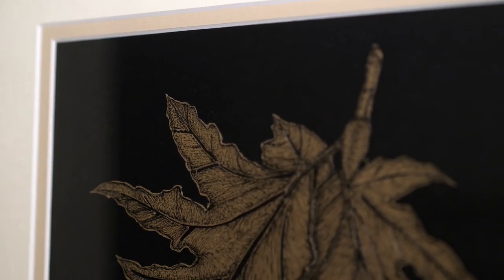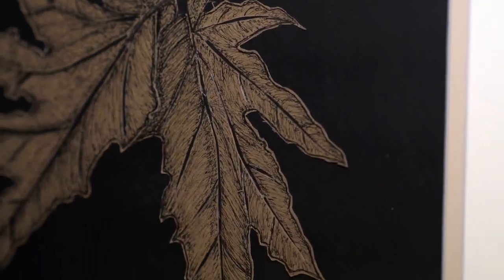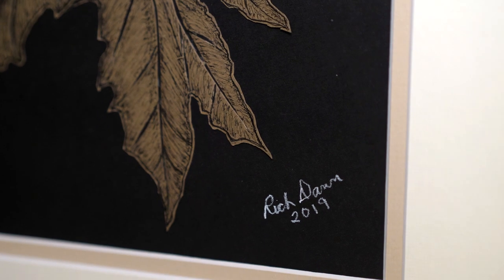Untitled 37 is the name of this next piece. It's a piece of art that was designed and constructed by Rich Dan. It's a pen and ink on toned paper. And he accomplished a great deal of detail in his work. It's very effective, nice.